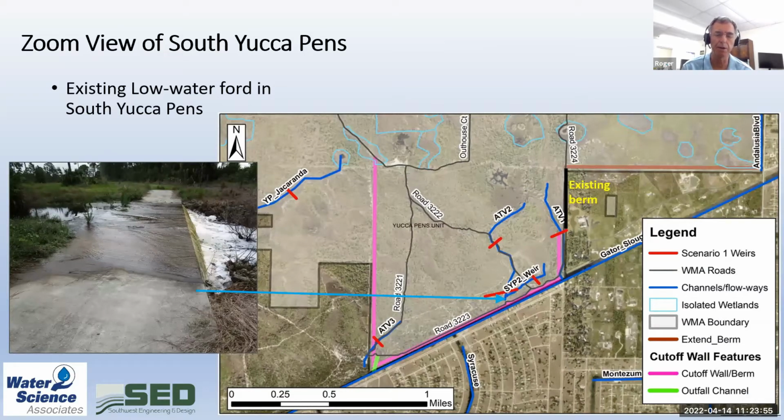The south part of Yuca Pens borders Gator Slough, which is sort of the boundary between Cape Coral to the south and Yuca Pens Wildlife Management Area to the north. We have done some work in this area. In the past, ATV channel blocks were put in in 2013. A low water ford, you can see a photograph on the left, was installed as part of that effort. And we saw some hydrologic and ecologic response. Just north of where you see the word ATV2, you see a wetland area. That was rarely wet in 2010, and now it has much more normal wetland hydro periods because of the ATV blocks and the improvements that we made in 2013. We did not make as many improvements as we wanted to back then because of funding limits.